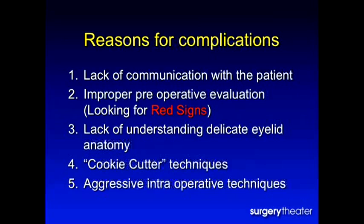Another thing is a cookie cutter technique. Some doctors just know one way or two ways or maybe three ways of doing lower eyelid blepharoplasty, and thus they use that technique on everybody. That becomes an issue, because if you use the same technique on everyone, sooner or later somebody's anatomy is going to be different and you're going to get into trouble. Another important issue is that a lot of the older techniques out there are very aggressive, and some people are very aggressive intraoperatively, and that leads to some of the complications, as you will see.